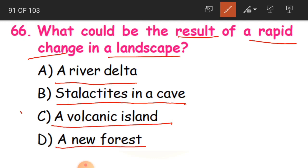And the answer is a volcanic island. Volcanic island is what, children? A volcano comes out from the ground and is going to burst, and after that what will happen? It is going to cool down and take the form of a mountain.